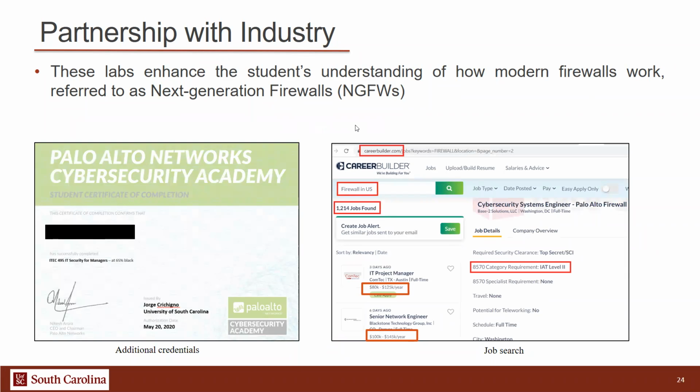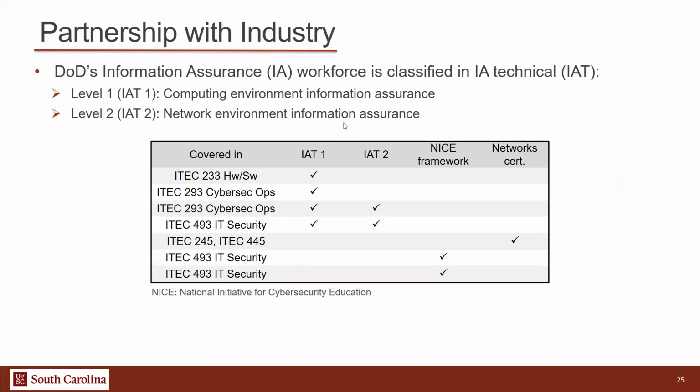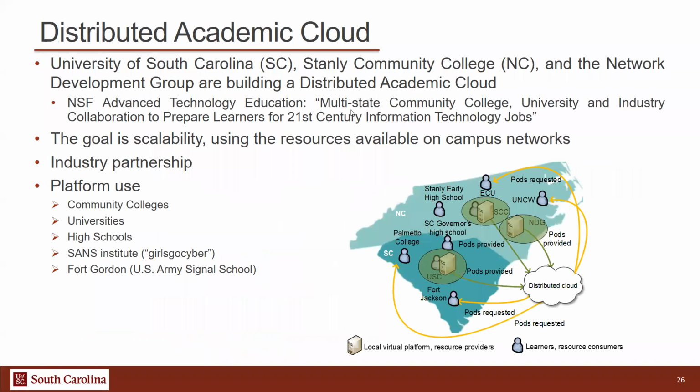Some other advantages, students can get some additional credentials. I will skip these 2 slides. So far, what I was describing is the local cloud at the University of South Carolina. Now, that was 2018. The project was going really well, and we started to receive some requests for using the platform by other institutions in South Carolina.